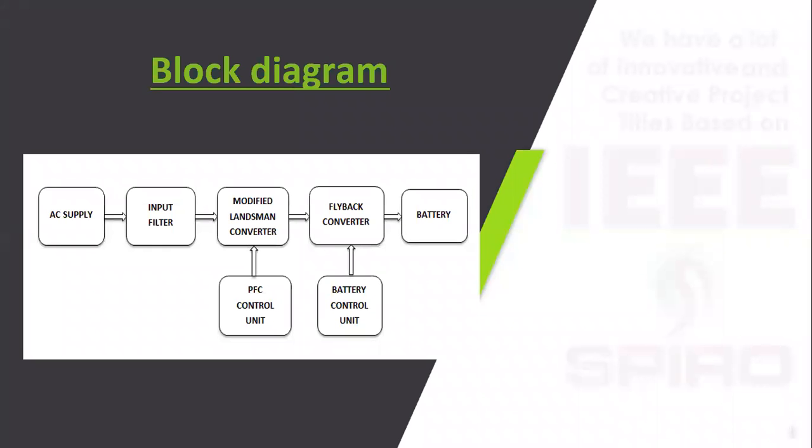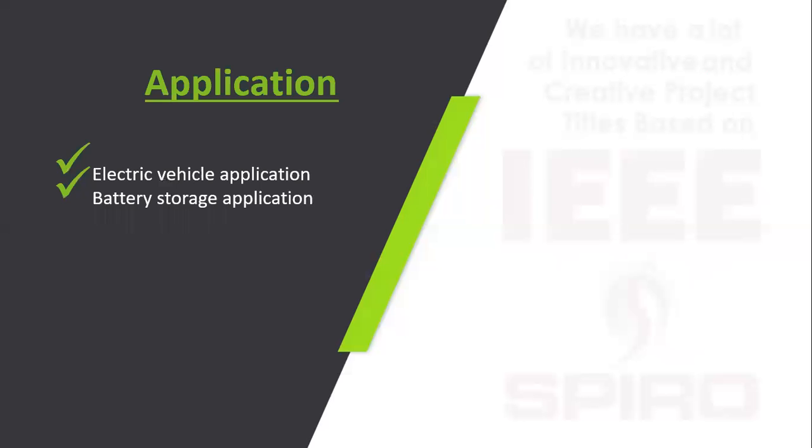This is the proposed block diagram. The AC supply is given to the filter and then the modified Landsman converter. We say modified Landsman converter because we have two Landsman converters in parallel, followed by the flyback converter and battery. The application is for electric vehicle application and battery storage application.